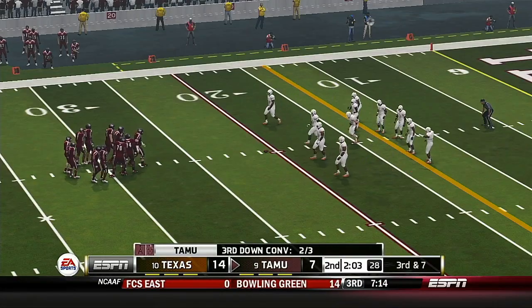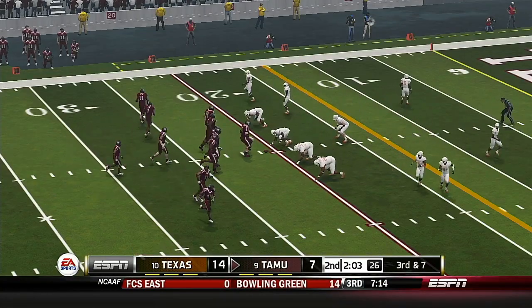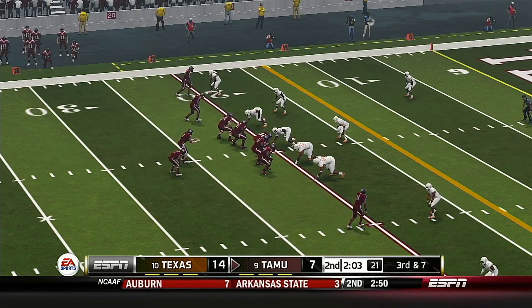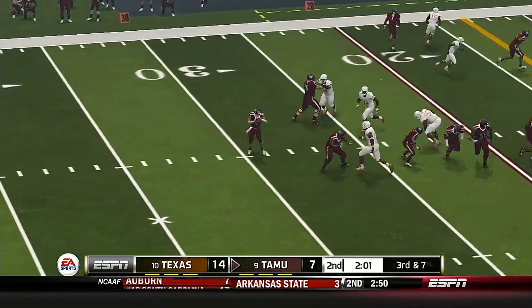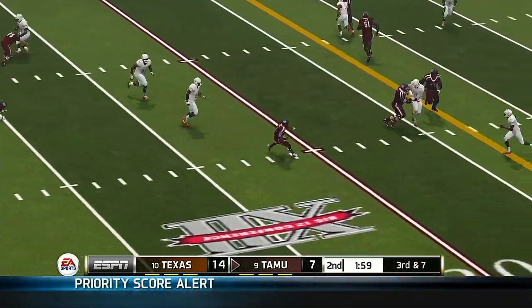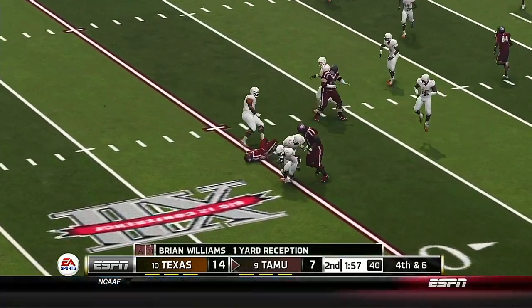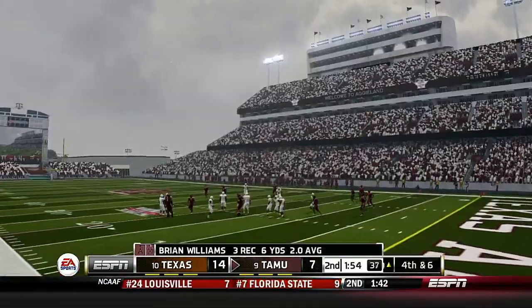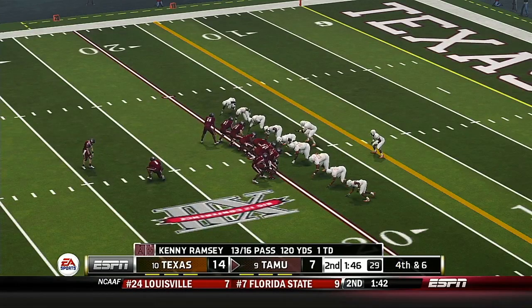From the 21-yard line. Third down. He can't hang. He's not going to get me. Mark 55. Here we go. Caught over the middle. A yard, maybe two on the screen pass. Called a gain of 2 yards. That'll make it fourth and six.